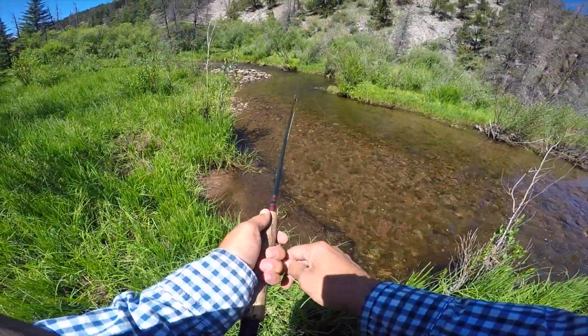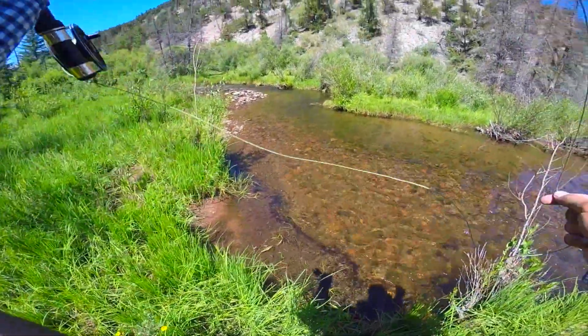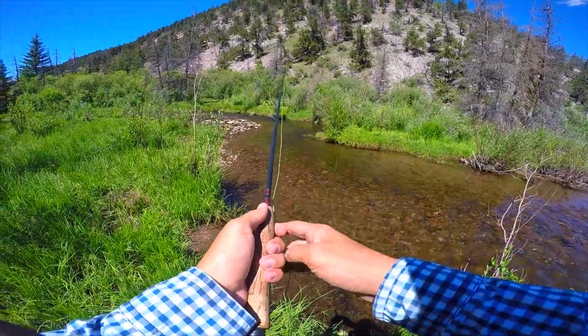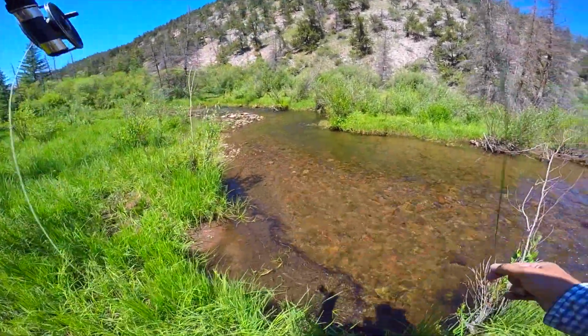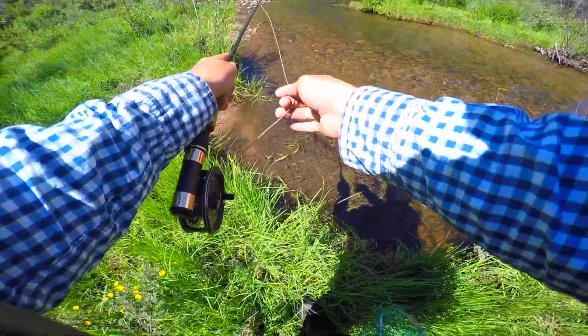As you can see, I missed one right there on my third or fourth cast in this corner. I saw him feeding here, so I said I'm going to give it a couple more tries, see if I could pull one out. So a few more casts in there at the edge of that corner right there.